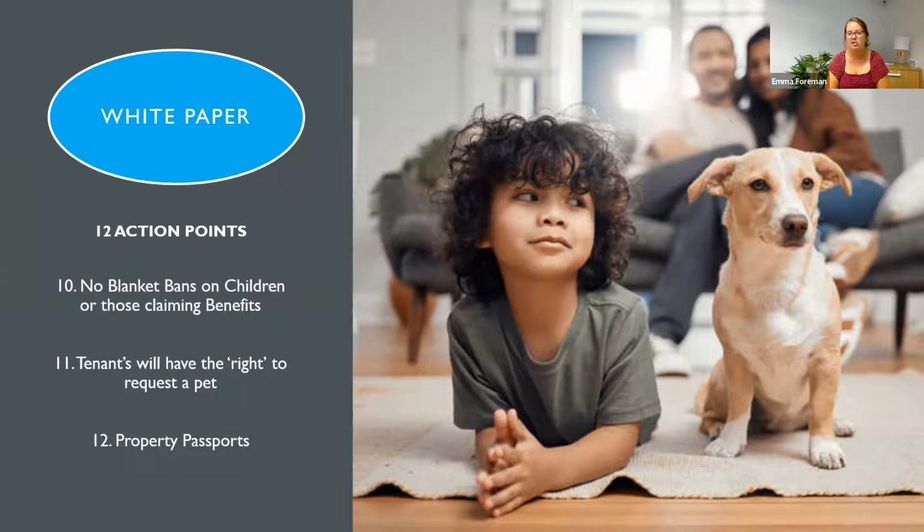They're monitoring market-led solutions. At the moment, there obviously are deposit insurance policies that tenants can buy instead of paying a physical deposit. So I think the government are basically saying they're going to do something about it, but they're just going to monitor it for a bit. So I'm not particularly worried about that one just yet. We'll have to see how that one works.